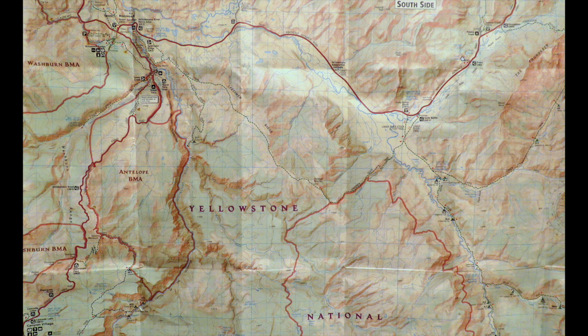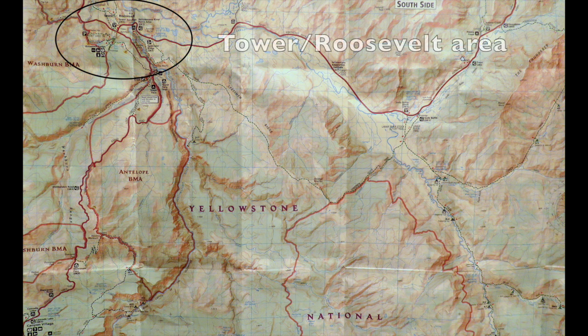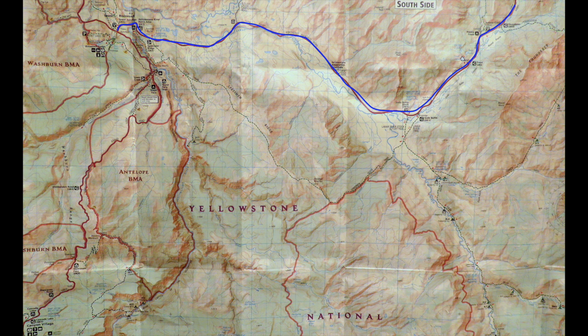This is going to be a day hike on the Specimen Ridge Trail in Yellowstone National Park. The Specimen Ridge Trail is located in the northern part of the park. To give you an idea where this is, the Tower Roosevelt area is right up here. Here is the northeast entrance highway that takes you up to Cook City.